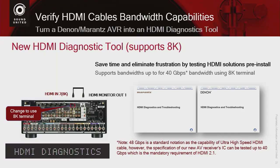So you still got to make sure that all of your cables can support 40. Many of them can't even support 18. So what we're going to do is, just like on all of our receivers, we've always had an HDMI diagnostics tool. The old HDMI diagnostics tool could measure your cables up to 18 gigabits per second, which was enough for 4K at 60 frames per second HDR. The new receivers we're introducing today will have an HDMI diagnostic tool that can support up to 8K, and it can measure bandwidths up to 40, which is the maximum that the game systems and the sources can output, and the maximum that the TV can utilize based on its 10-bit panel. So you'll be able to check to make sure your cables can provide that 40 gigabits per second.